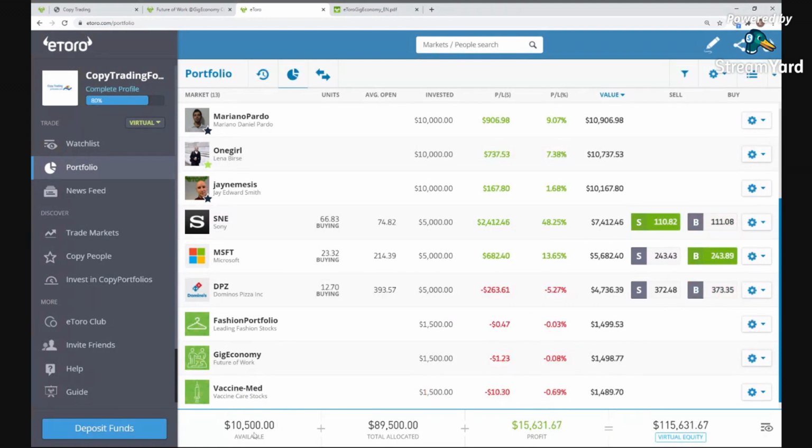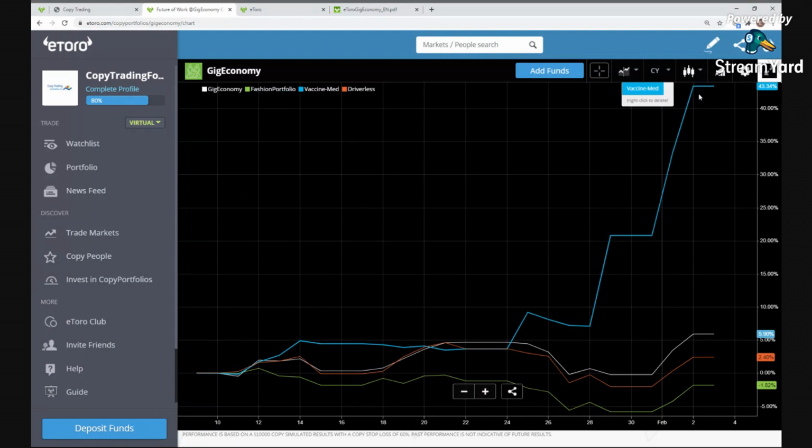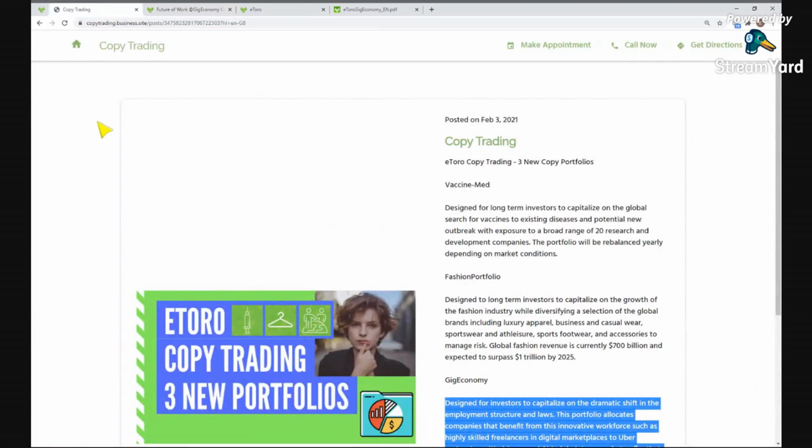As you can see there, I have 10,500 left to invest. So I'll do one more trading video on eToro copy. I'm up 15,635 of my virtual money. And just to finish off the video, hope you enjoyed that, guys. Lots of information there for you. As you can see, there's massive growth here in the Faxing Med. These other portfolios are great investments in my opinion.